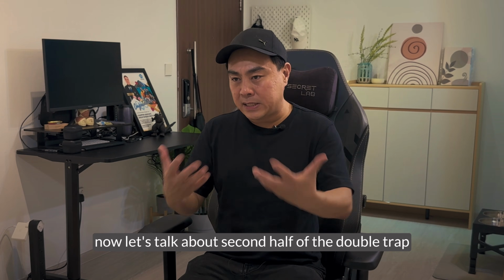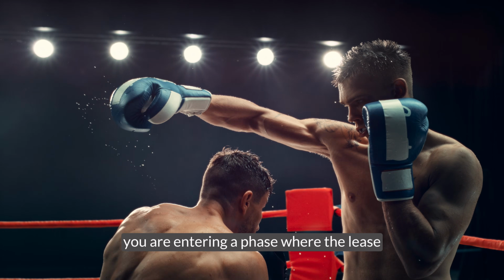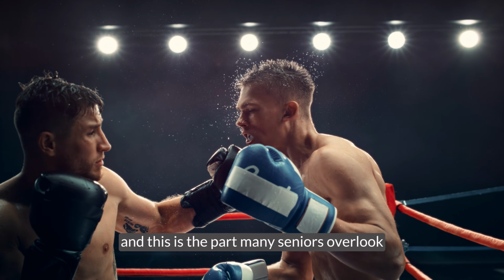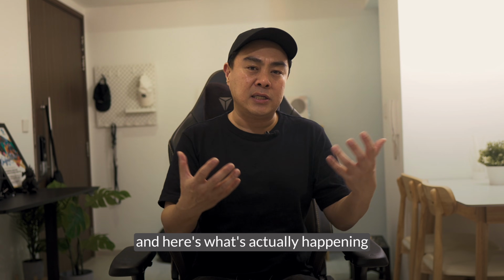Now let's talk about the second half of the double trap, the lease decay. Once your flat reaches around 40 years old, you are entering a phase where the lease starts to work against you. And this is the part many seniors overlook because the flat still feels okay, but the market doesn't see it the same way. And here's what's actually happening.